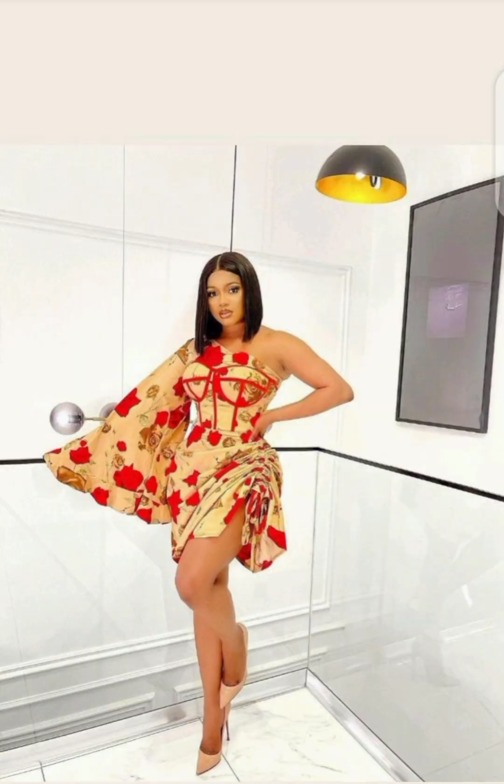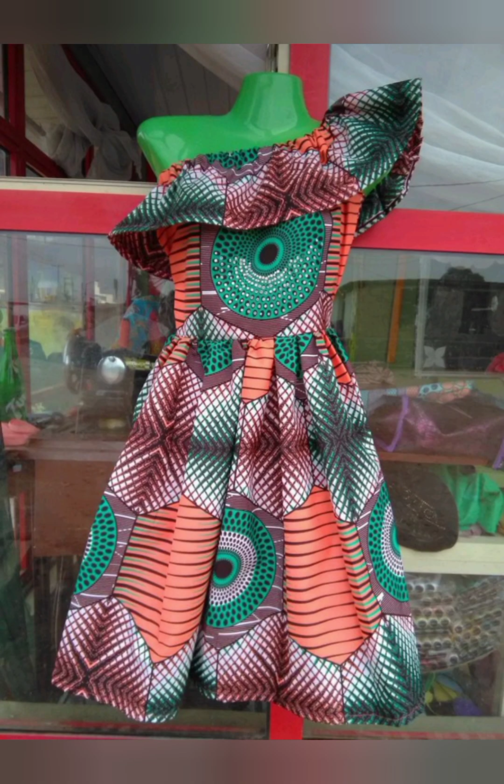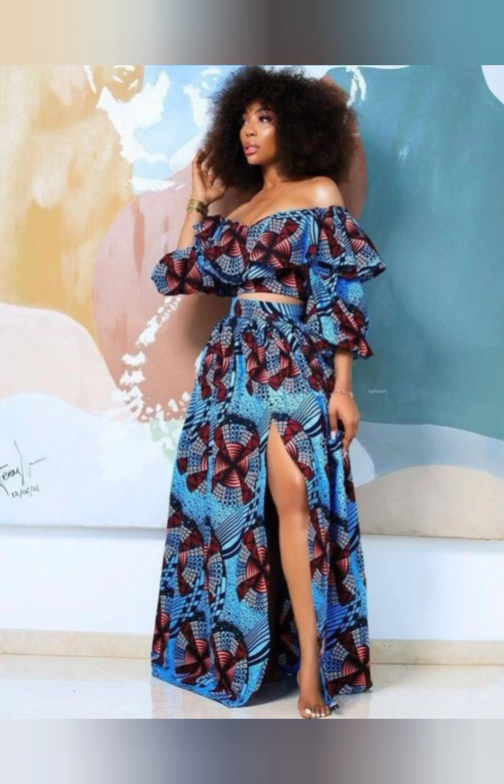These are styles you can rock to the office, you can rock them for an occasion, you can rock them to a date, you can style this off-shoulder to a date, you can rock them for a special event, you can also rock them to the beach. These styles are very fashionable and they are very stylish.